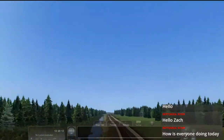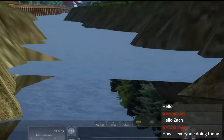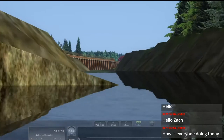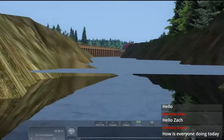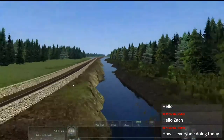Suffering a little bit, but we should be fine. Oh god, I think I've ruined it. Well, it's not ruined, it just needs a bit of work. There's two water levels. See? You see the difference.